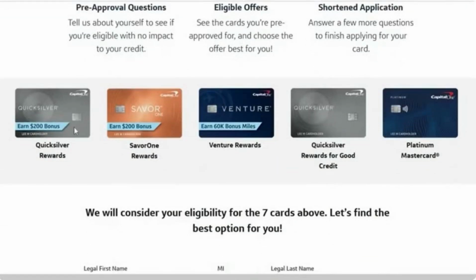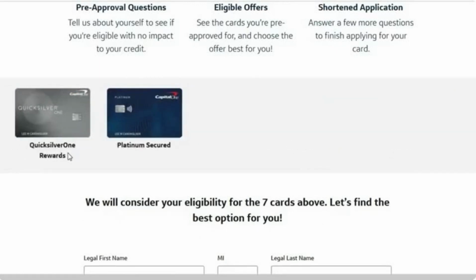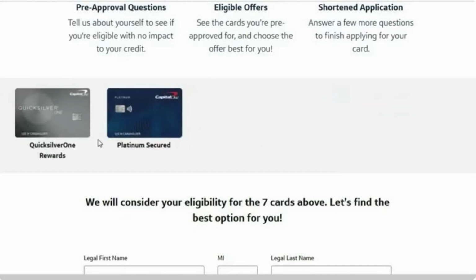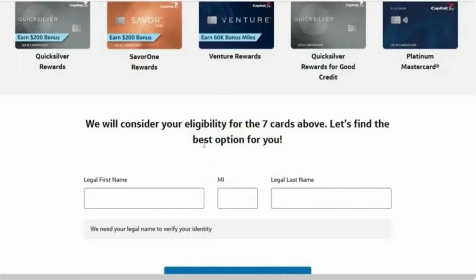And these are the cards that they're going to see if you're pre-approved for: the Quicksilver Rewards, the Savor One Rewards, the Venture Rewards, the Quicksilver Rewards for good credit, the Platinum MasterCard, the Quicksilver One Rewards, and the Platinum Secured. They also have a fair credit one, as you saw on the other page. So it goes all the way down in tiers. So those are the ones they're going to see if you pre-qualified or are pre-approved for.